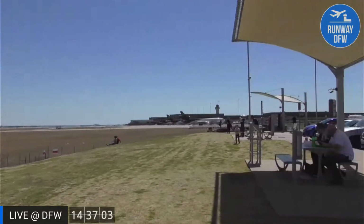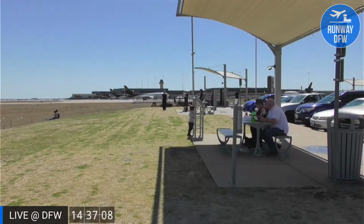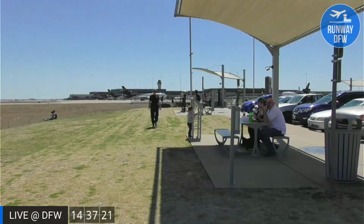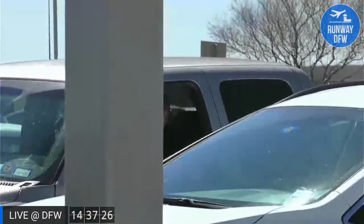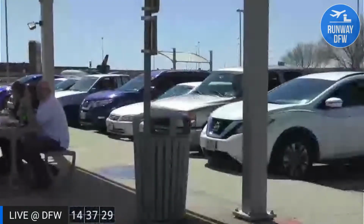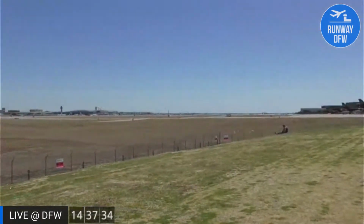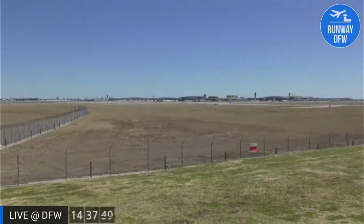We have a nice crowd here at DFW Founders Plaza. These folks in the foreground have found some nice shade. I probably would have parked there myself if they hadn't been there. I didn't want to get in the way. And we've got kids, we've got other people. Hey, we have a fan. Can't see him behind that post. Now, I don't know why you would come out here and watch Runway DFW when you could just stand here and look at planes in person, but that's a choice some people make.